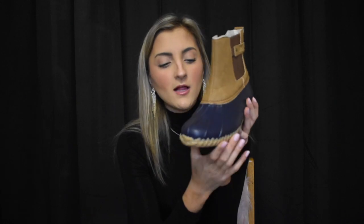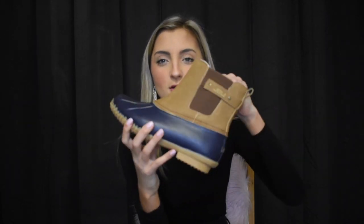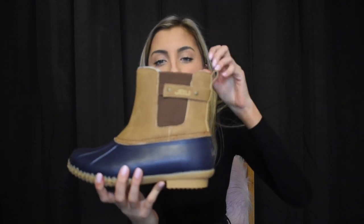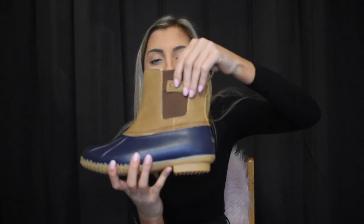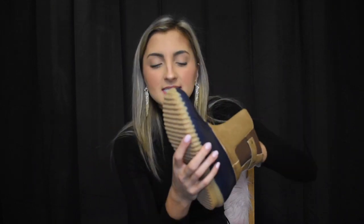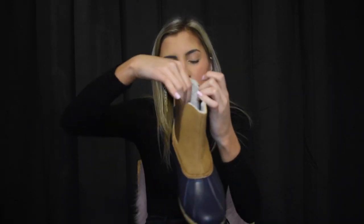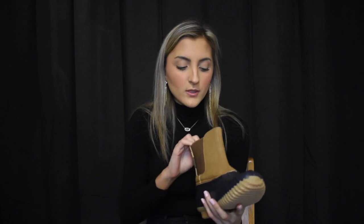These come in a few different colors. I got the classic navy blue, because I love the original navy blue duck boots, and I thought that these would be so cute. There's no zipper or laces to get these on and off. This part of the shoe, the Chelsea style, is actually elastic, which makes this really easy to get on and off your foot. And then this one is lined with a little bit of off-white fur. So again, these are really, really soft.